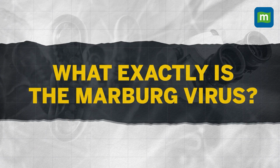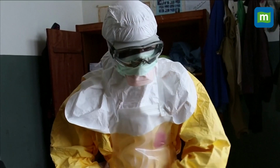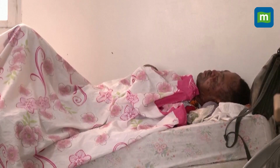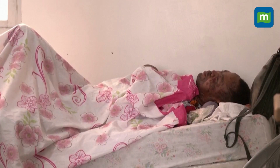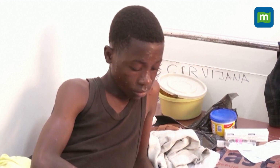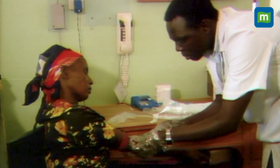So what exactly is Marburg virus? It's a severe fever caused by a virus that is closely related to Ebola. It has a high mortality rate, often reaching up to 88% in some outbreaks. The virus causes extreme symptoms including fever, headaches, and bleeding from various body parts, including the eyes, nose, and mouth. The disease progresses rapidly, and without proper care, it can be fatal.